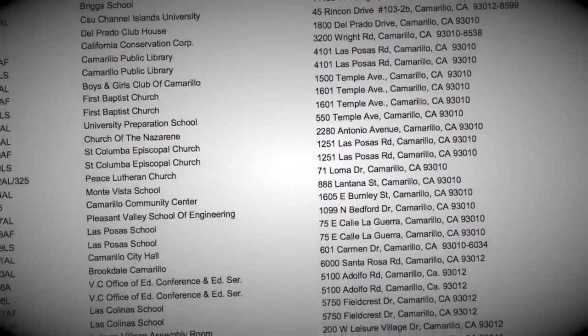How many people are involved in the process? We have only 14 full-time employees that work here in elections. And as the election draws near, that number goes to about 2,000. They're split between here in the office and the polling places. We have over 360 of them in Ventura County.